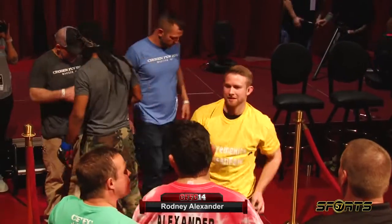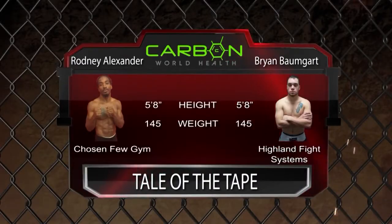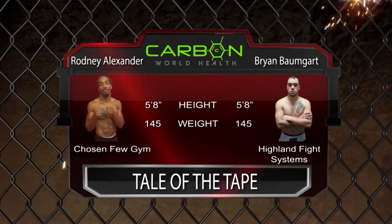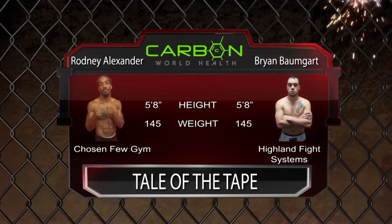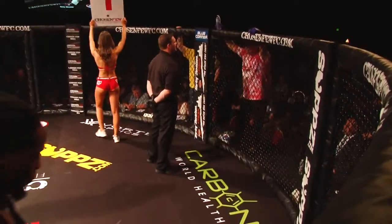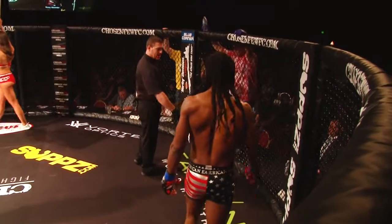So we take a look once again at the Carbon World Health tale of the tape. Alexander, Baumgart coming up right now as we go to the cage. Rodney Alexander stepping into the cage as we are set for the next fight. Here we go, up to 3 rounds.